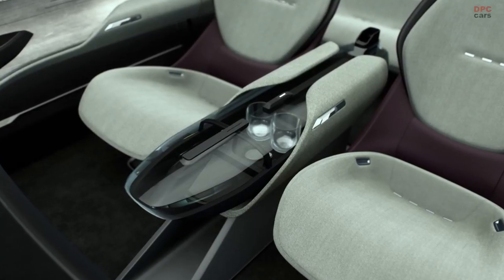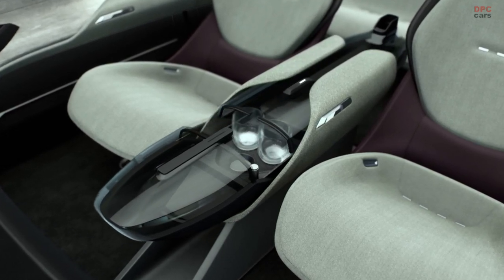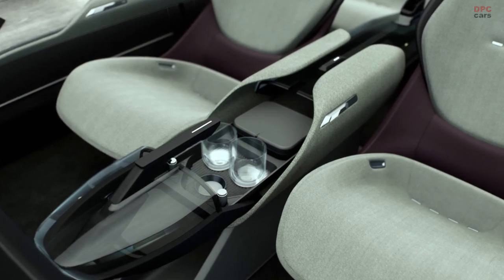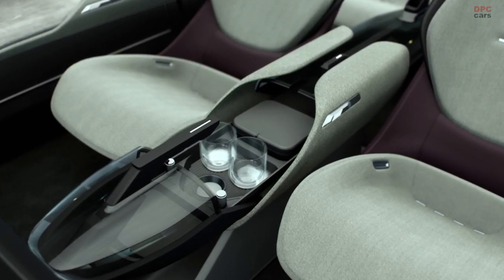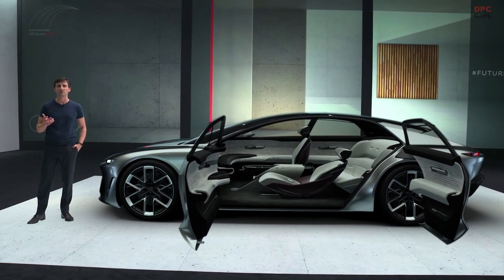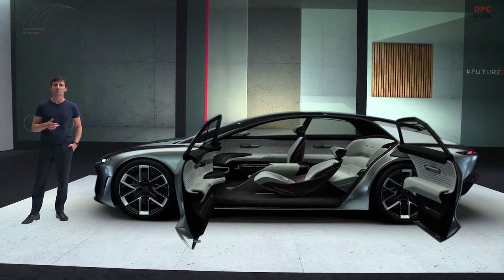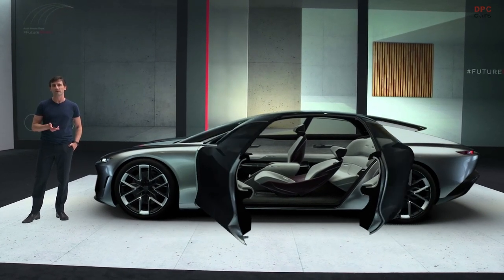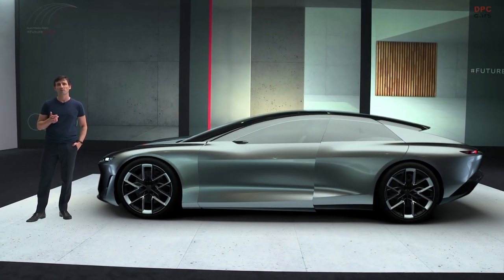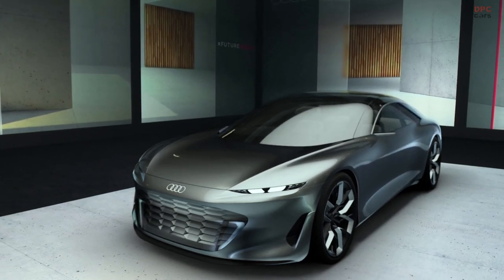While traveling, you also have a high-class bar for refreshments. The Audi Grandsphere is your private jet for the road. You sit in the first class, in the first row, and enjoy a new dimension of luxury. The car gives you the freedom to choose between driving by yourself or just letting the car bring you to your destination. You can relax, communicate, get entertained, or simply watch the landscape. That's what we call luxurious traveling of the future. The new Audi Grandsphere concept.